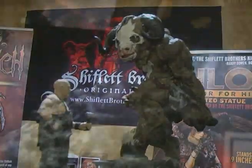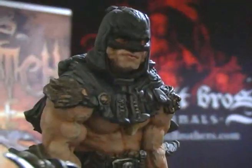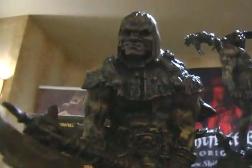That's done really well. But it's a really cool room to be in, seeing all the other sculptors, some guys we know, some guys we haven't met before. Some amazing work in here.